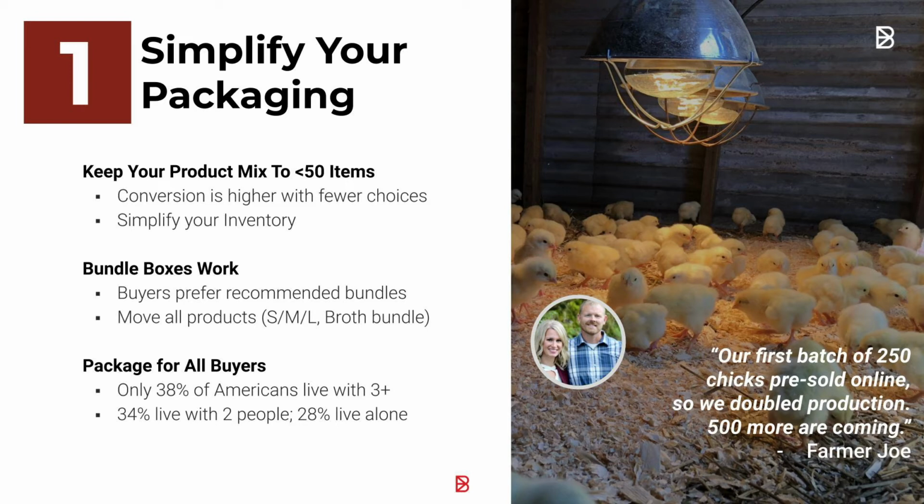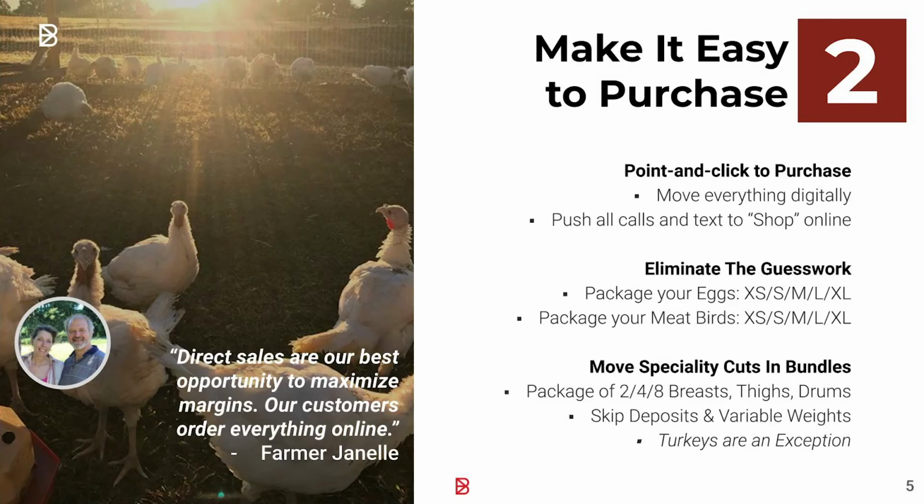So when assembling your bundles, don't just package them in 15 and 20 pound boxes. Make sure you're thinking about a 5 pound and a 10 pound box, which might be more palatable or approachable for an individual or a couple. Same thing would go with your dozens of eggs, okay?